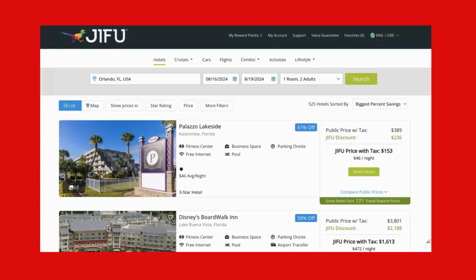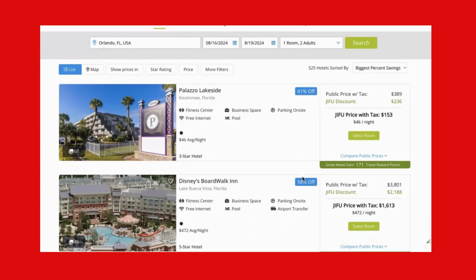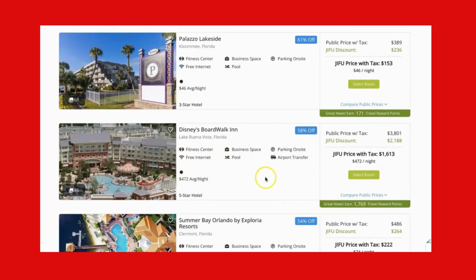Now, look at these rates. These rates right here are for me, the affiliate. Just showing you a few. Then I'm going to show you the guest price as well. But this right here, we're going to go to this 5-star hotel, Disney's Boardwalk Inn. Look at the price. The public price is $3,801. The discount we get is $2,188, meaning our price is $1,613.